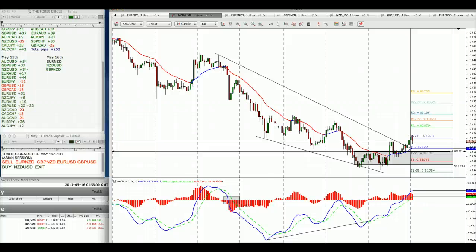Tomorrow we will be open at 8 a.m. Eastern, and it will be a short session because we're just looking to see the trades that we've taken now, and should be exiting before the New York session.